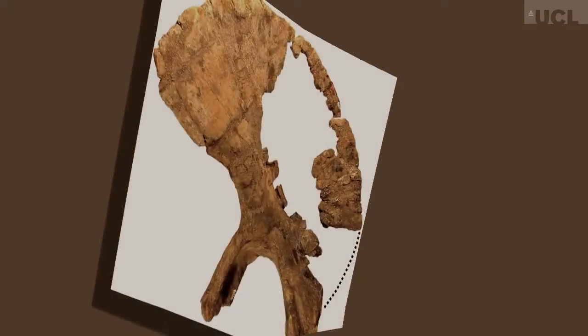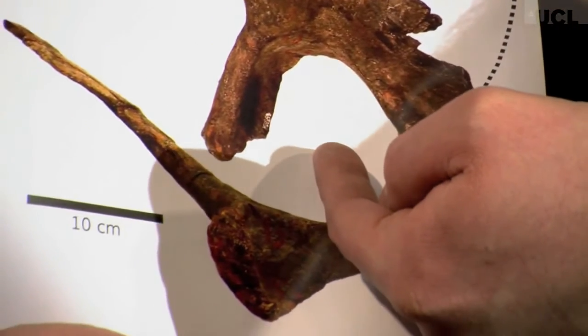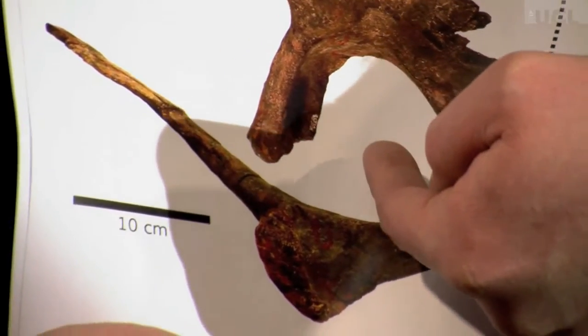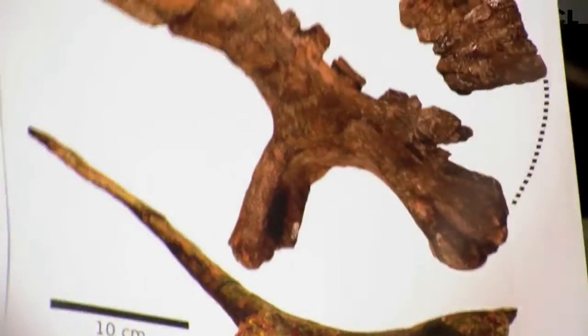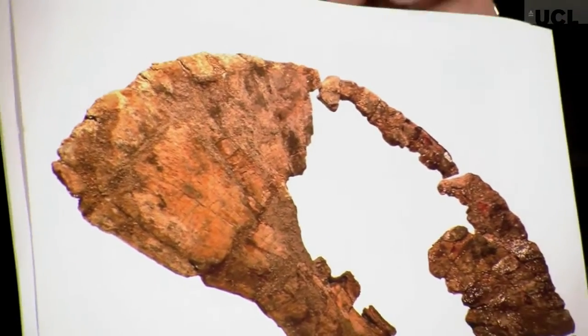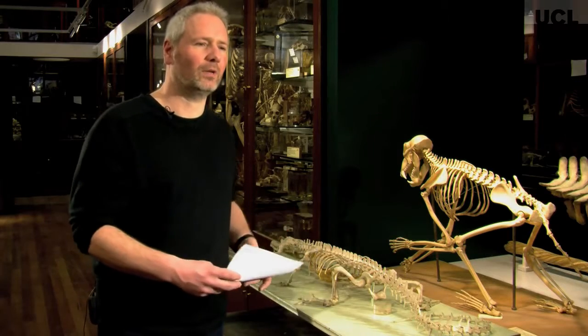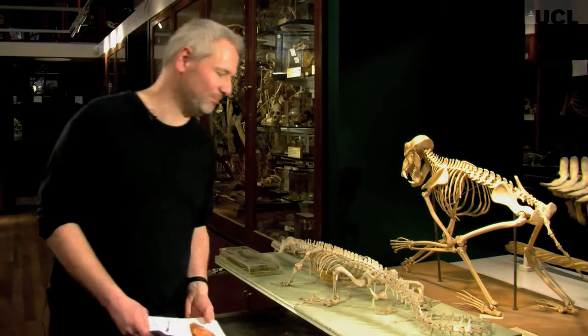This is a photograph of the hip bone, which is the most informative of the bones of the new animal. Down here at the bottom, this is the socket where the femur attaches. So this is where the leg joins the body. And you can see that here at the front, sticking out ahead of that, is this huge blade of bone where a lot of muscle would have attached. And let me show you how that compares with a couple of animals here at the Grant Museum.